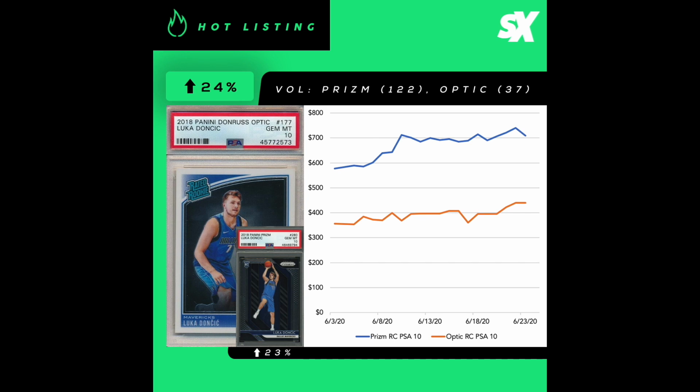Clearly, the demand is way higher for Prizm because of the amount in the market. The supply, the values are even more astronomical if you've got a Giannis that there's only close to 2,000 probably PSA 10s out there. LeBron, 2,000 Topps Chrome PSA 10s. There's 11,297 Prizm PSA 10 Lukas.